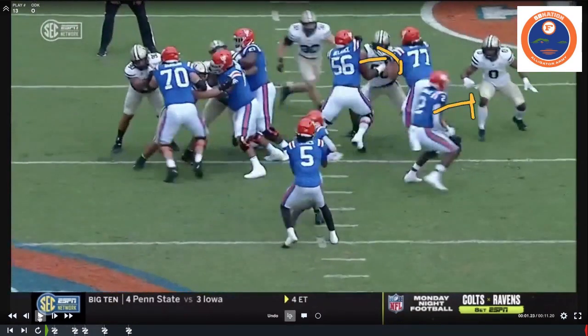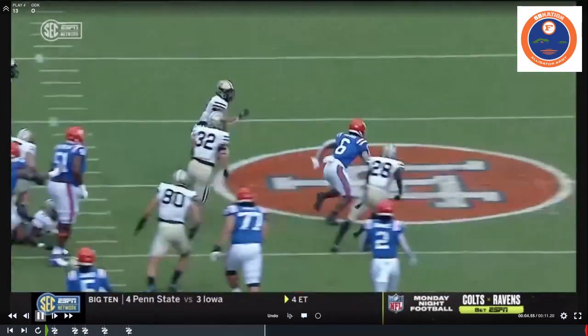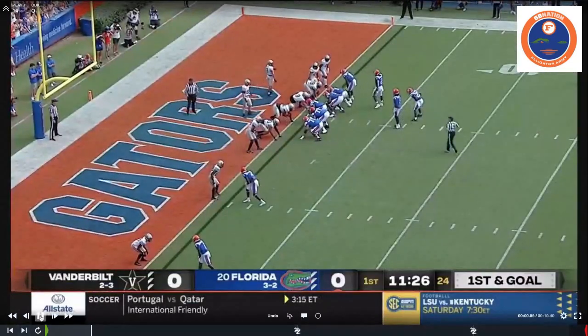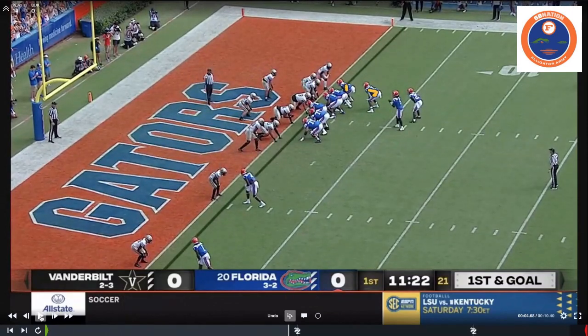This is why you want to give these guys the ball, because they can make things happen. They can make you right even when you're wrong. So great play there by Nick Wright. Unfortunately, he's going to get his touchdown vultured here by Pierce.